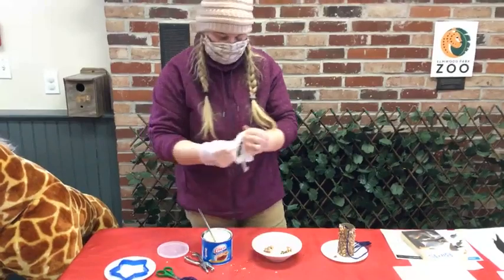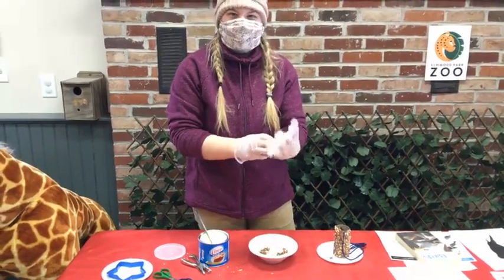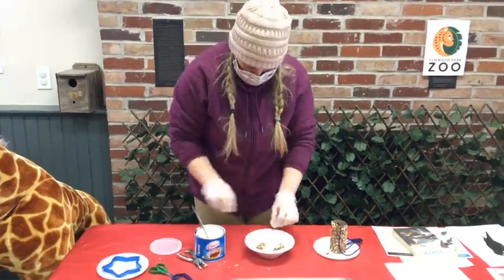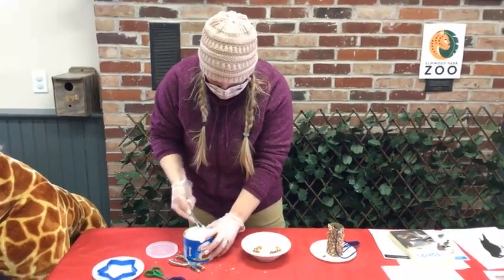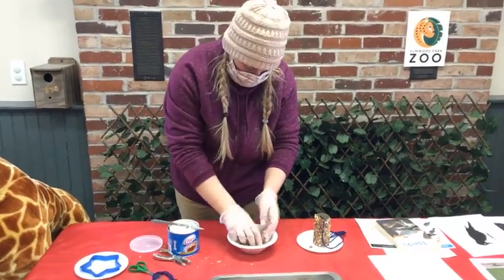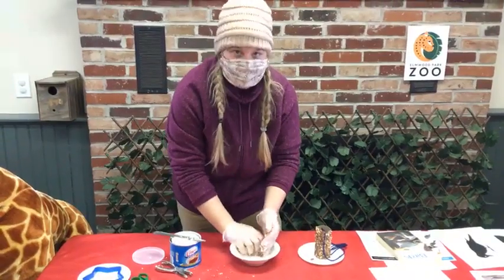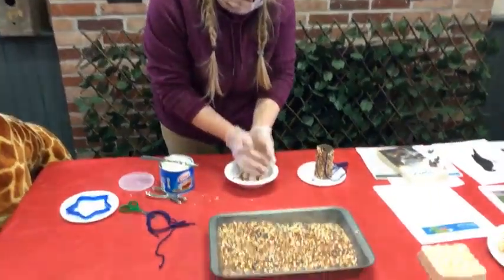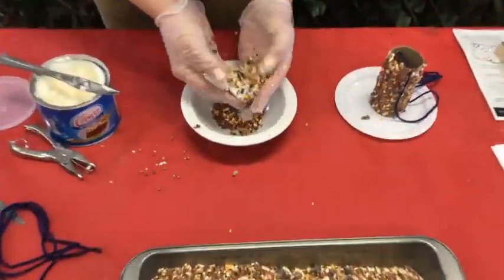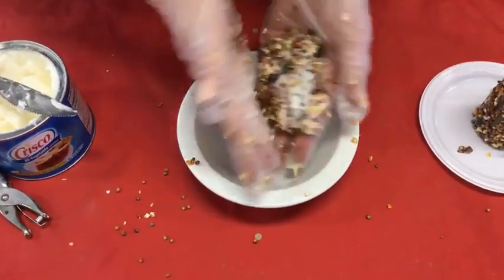You're gonna mix together your Crisco or your nut butter and your seeds to make kind of like a weird Play-Doh-y mixture. So you want it nice and mixed together. This is a full hand operation here and very messy, which makes it really fun. So you're gonna try to kind of mash that all together, really get it mixed in like that.